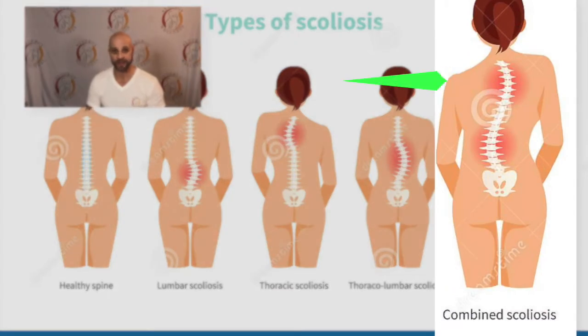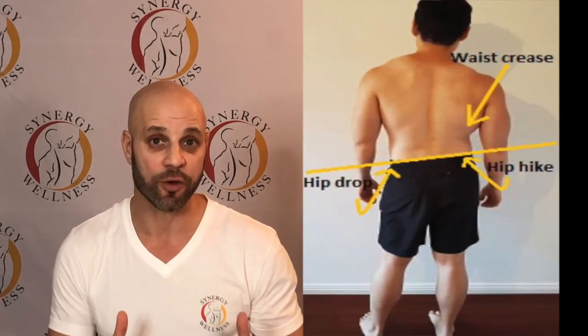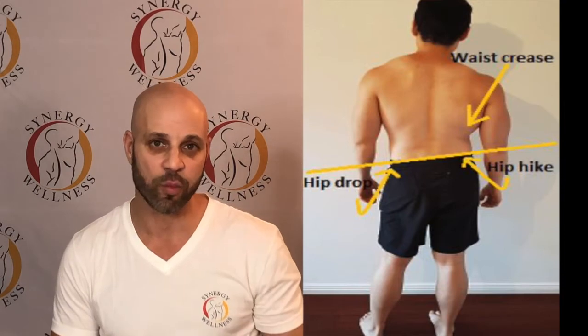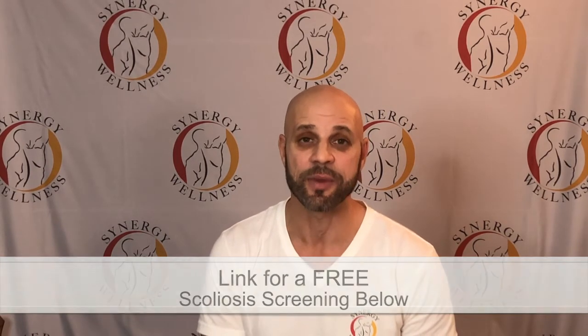And then the fourth pattern we see is a right thoracic left lumbar curve. This is a double curve and may be undetectable due to the balancing of the posture. We oftentimes find a pronounced waist curve on the right side and a flattened one on the left side. A proper screening process is crucial for early detection of scoliosis and can be missed easily because most cases are not painful the first few years when it's developing.